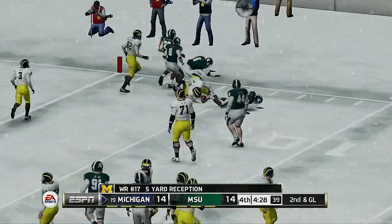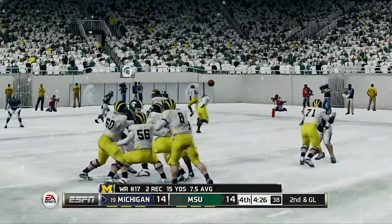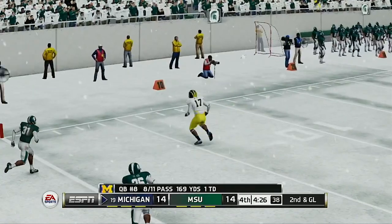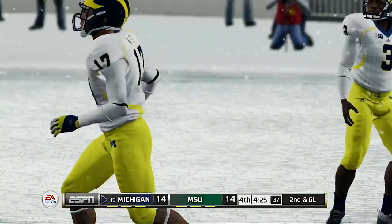Falling back, complete. They gained 5 yards there. This is good timing here between the quarterback and the wide receiver. Recognizing the soft coverage from the defensive back, the quarterback puts the ball right in the money for a nice game.